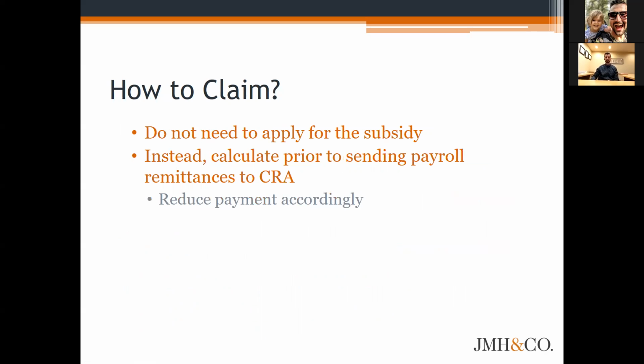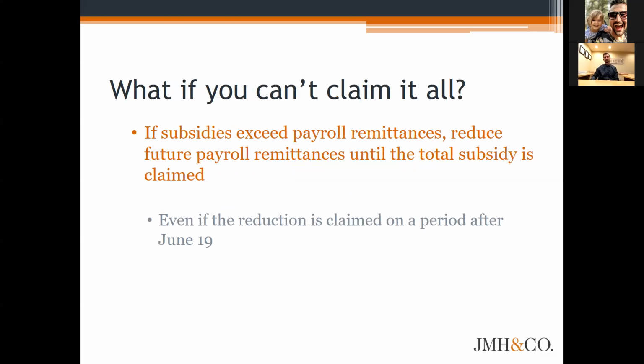So how do you claim it? We're going back a number of months here at this point. Now, there isn't a specific application for the subsidy. Instead, you calculate it using the previous method, and then you reduce your payroll remittance to CRA.